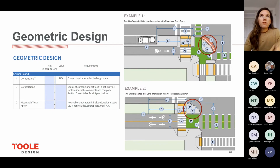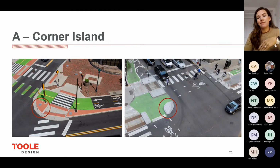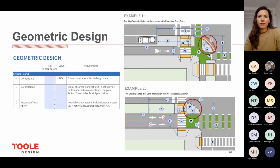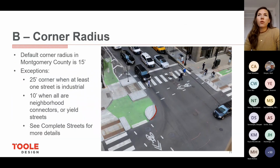Okay, so as you're working through this checklist, I was just going to briefly touch again, as a reminder, on what each of the elements are as they correspond to the checklist. So A is corner island, that's this thing. Really, you're just answering, is it present? Yes or no. So it's pretty basic. Then for the corner radius, the default corner radius in Montgomery County is, of course, going to be 15. There are exceptions. Notably, it should be 25 when at least one of the streets is industrial, and it should be 10 when all streets are neighborhood connectors or if they're all yield streets. And again, please see the complete streets guidance for more details and nuance when you're selecting your corner radius.